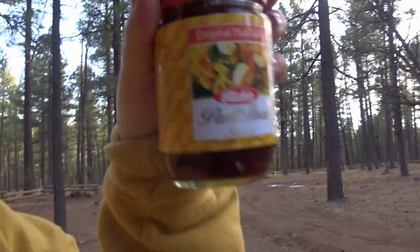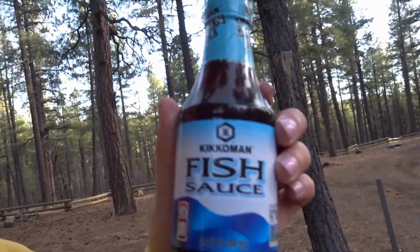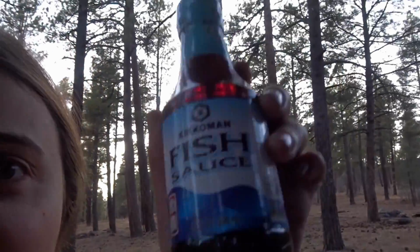Next is gonna be water. And then we have this pad thai sauce. We couldn't find what it usually comes with, tamarind sauce. If you've heard of it, very hard to find. And then fish sauce, which I've never had in my life. So we're gonna try fish sauce.